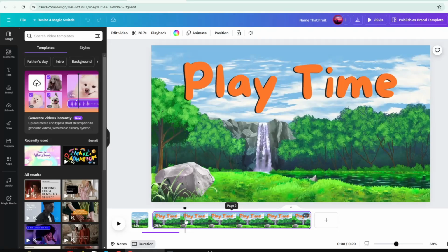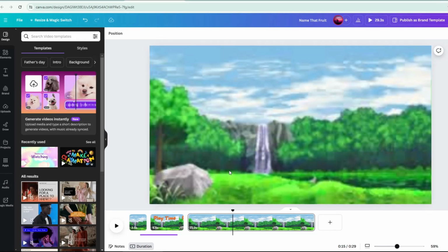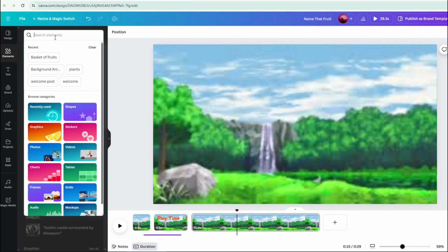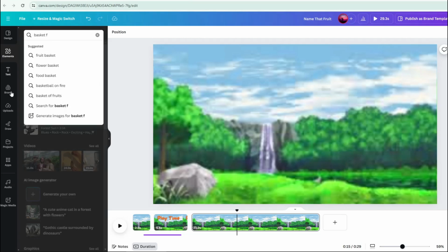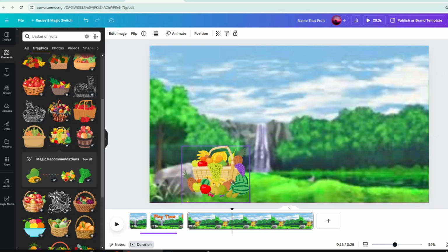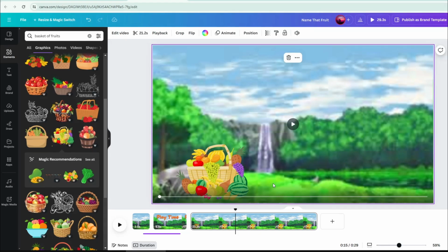I made another split here, so I can add another element that will appear on the scene. I want to add a basket full of fruits that will display on the side. To do that, go to Elements, then search Basket Full of Fruits, click on the image you want to use, and arrange it in your working area. You can resize it and drag where you want to place it.